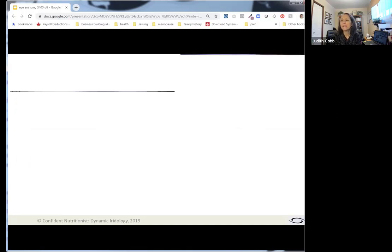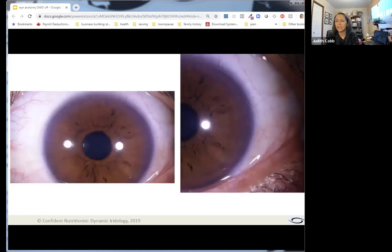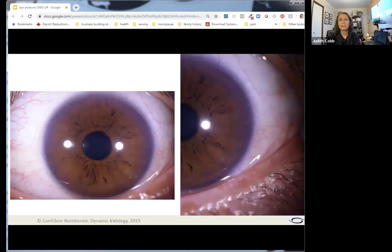This is when it comes up. These are the eyes of a client of mine who's in her mid-30s, with fertility issues, trying to get pregnant for the last couple of years. And in that time, she had conceived once and had a miscarriage.